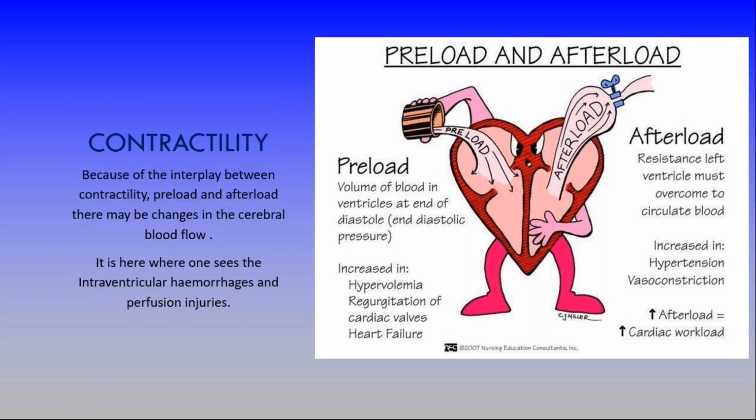Because of the interplay between contractility, preload and afterload, there may be changes in cerebral blood flow. In your preemie, this is when we get intraventricular hemorrhages. When we look at something like HIE, hypoxic ischemic encephalopathy, we will now have perfusion injuries to the brain. So it's very, very important that when we look at the blood pressure and cardiac tracings, we realize where we are.